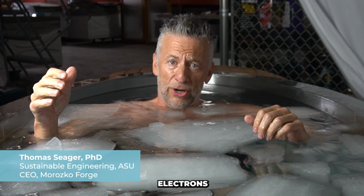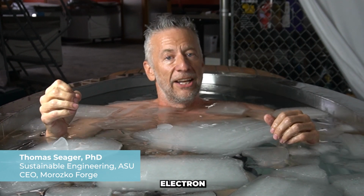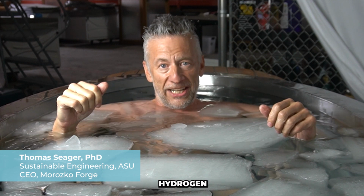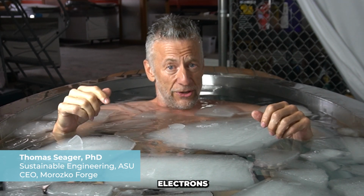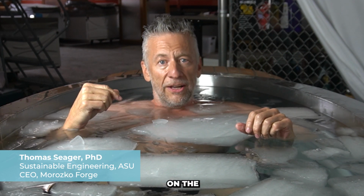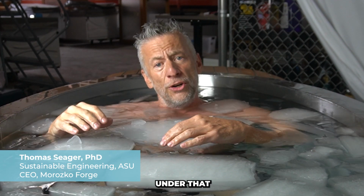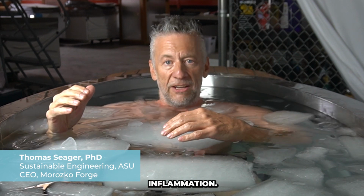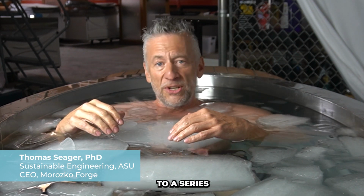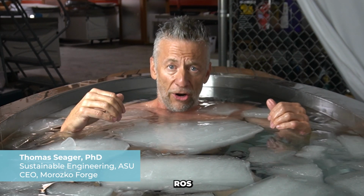And the donation of those electrons will neutralize reactive oxygen species because ROS is an electron acceptor. When you have hydrogen gas in your body, the donation of those electrons to neutralize the reactive oxygen species can release you from chronic oxidative stress. Almost all the research papers that I've seen on the therapeutic benefits of hydrogen gas are in animals or people who are under that chronic oxidative stress. It leads to inflammation, it leads to joint pain, it leads to a series of maladies because the body never gets a chance to recover from ROS.